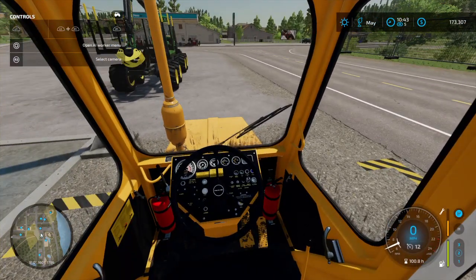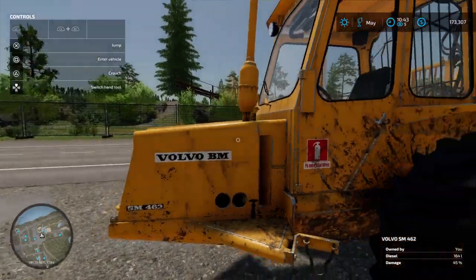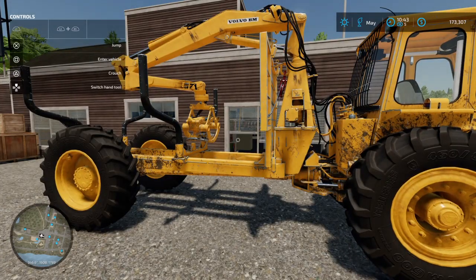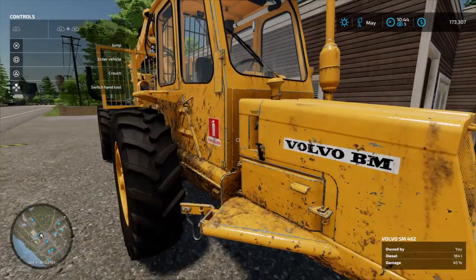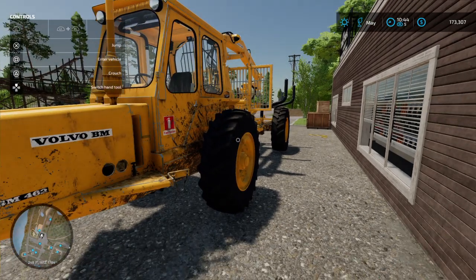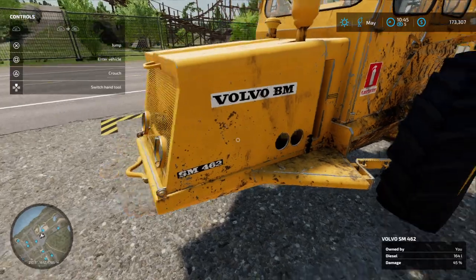They told me, when I talked to them, they said getting parts for this thing is going to be pretty hard to find, and I'd be better off getting something brand new instead of trying to fix this old thing up. Get something a little better anyway, but eh. BM 462, I'll be darned.